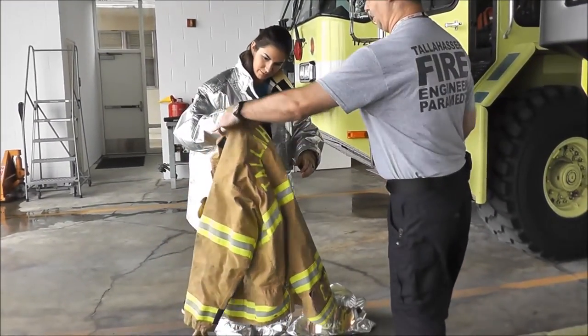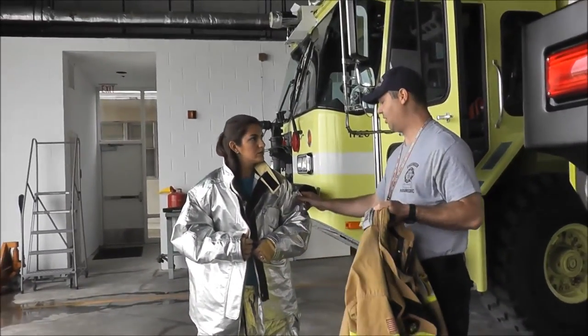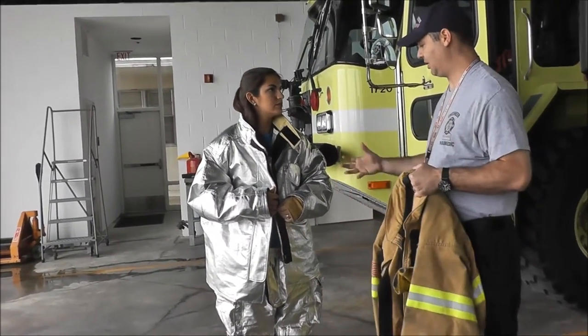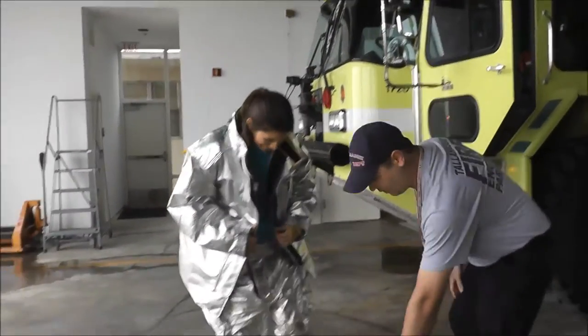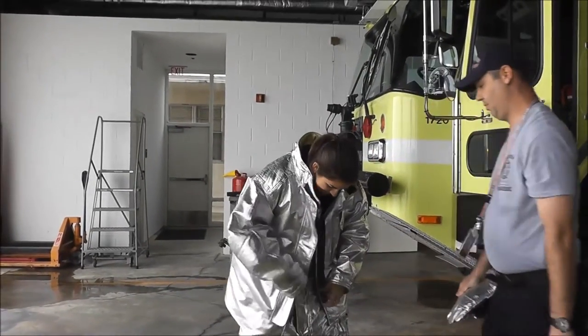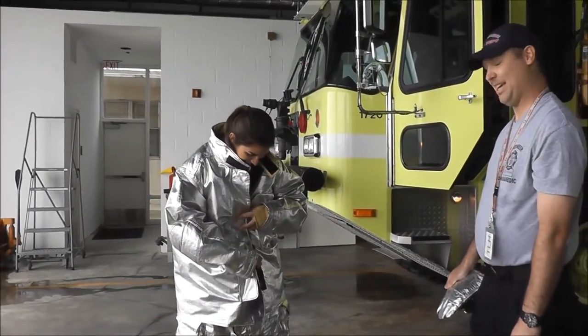And what this does is it protects you from the flames. Okay. And this protects you from the radiant heat. Gotcha. It does have some flame protection, but it's mainly used for the high temperatures that we experience with the flashpoint. So then we have our gloves. And what we do is you can just zip this up. He looks like an astronaut. Yeah.